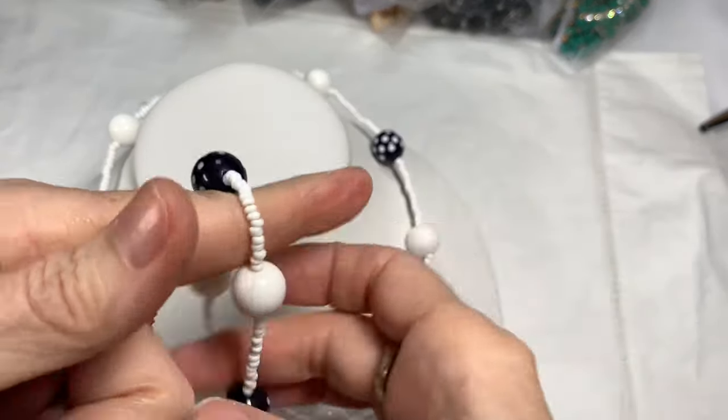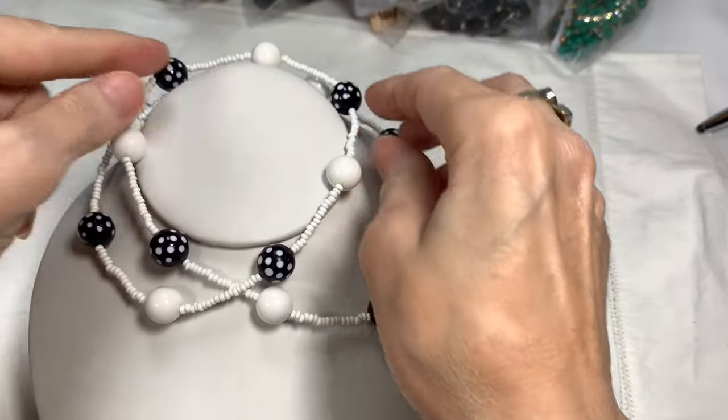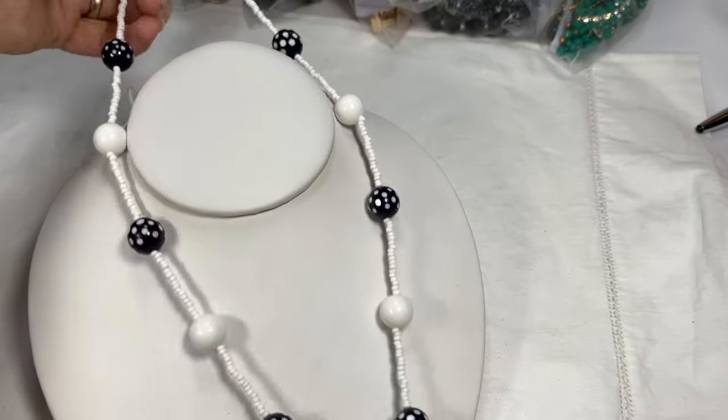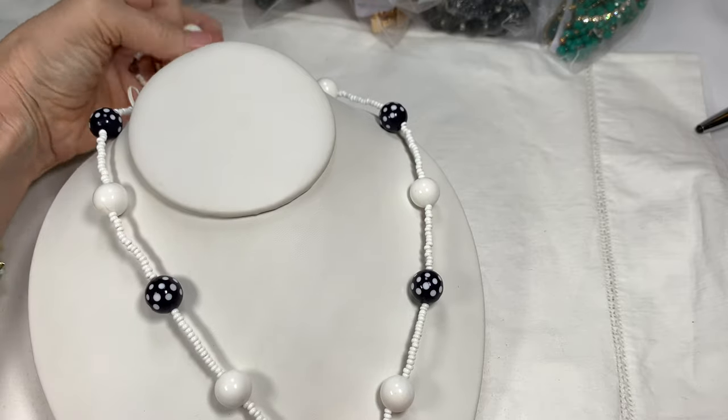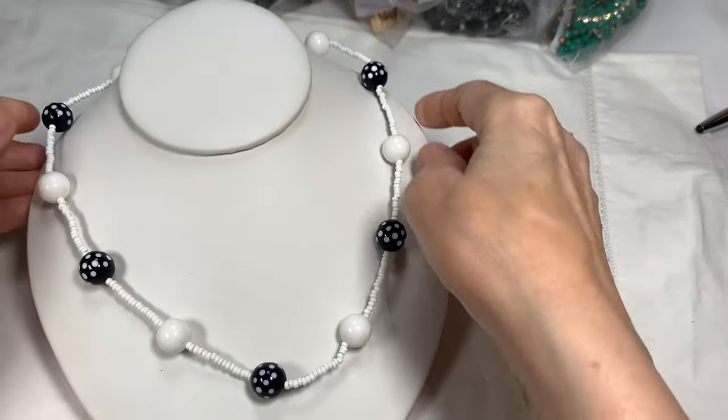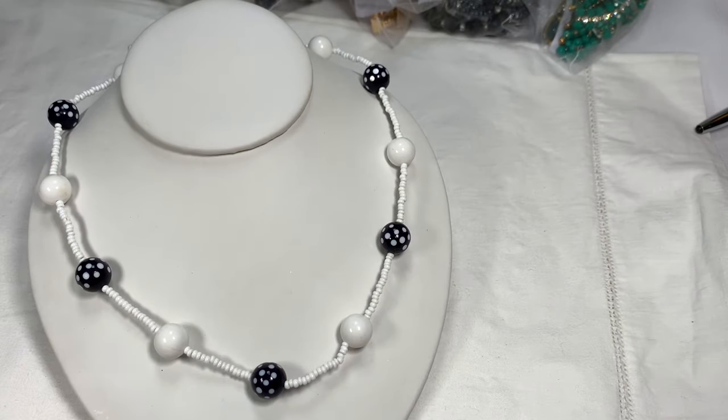And I'll just flip it up this way so you can get a good look at it. But it's so cute. Maybe I'll put it this way. Yeah, that helps. So that's a cutie, right? But wait till you see what we put with it. Now the necklace is 28 inches long, so it's not a shorty.